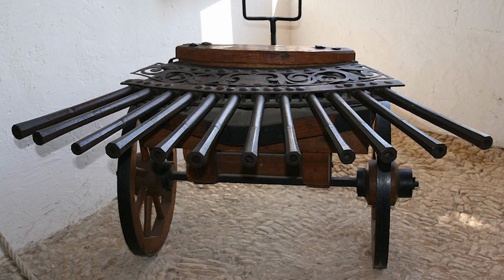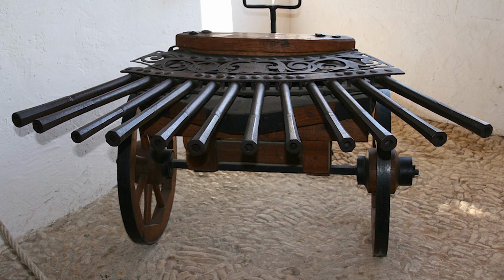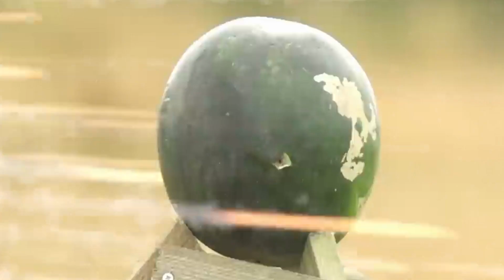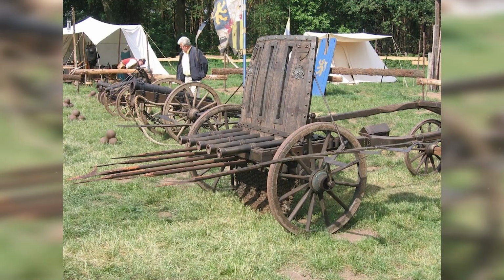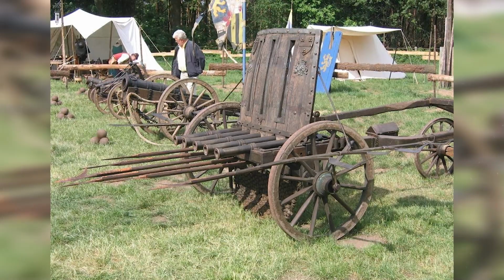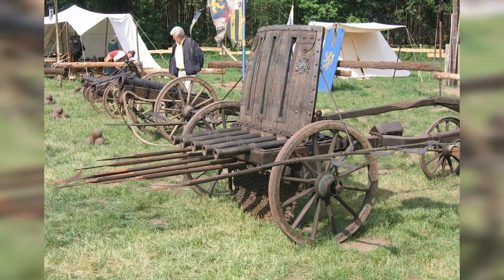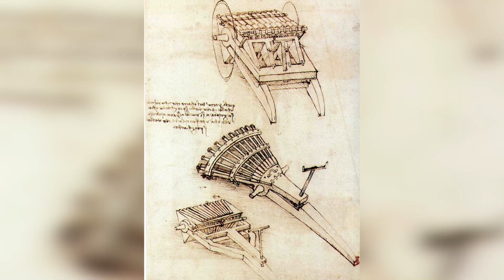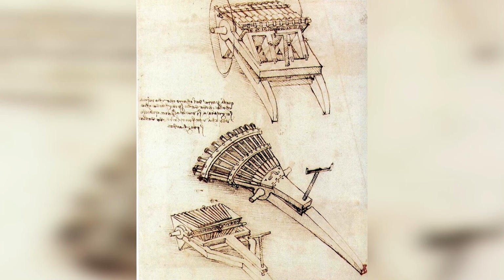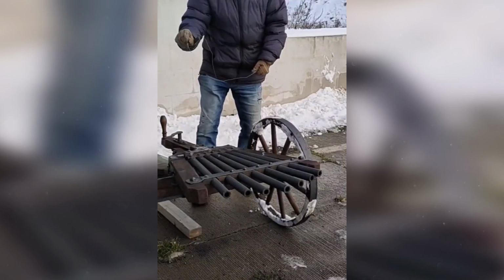Ribaudequin. And finally, we will tell you about a weapon that we simply can't miss. It's the Ribaudequin. The artillery weapon Ribaudequin is something like several small caliber cannons mounted parallel on a platform. It may seem like a strange idea because you can't just tie several cannons together and create a deadly weapon. However, when all these cannons simultaneously fired projectiles, it provided a higher rate of fire.